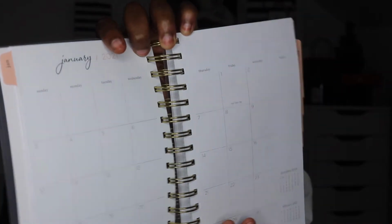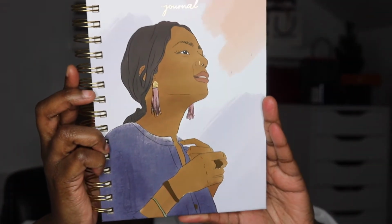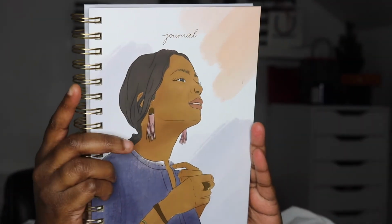And it has a calendar, and then it has stuff where you could write and stuff. And then I also bought this notebook as well from Target, which I think is really pretty. How about that? Look how pretty it is. It's a journal. You know, I'm trying to manifest my life, my goals, you feel me?